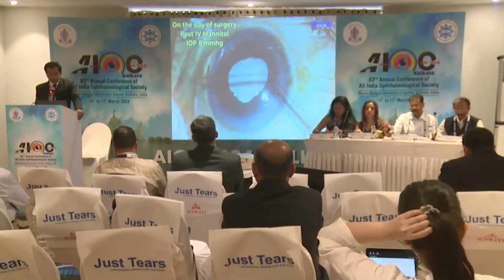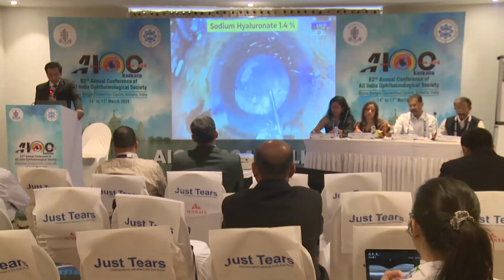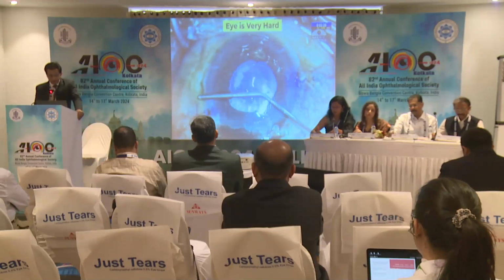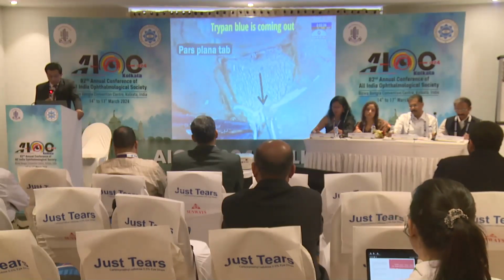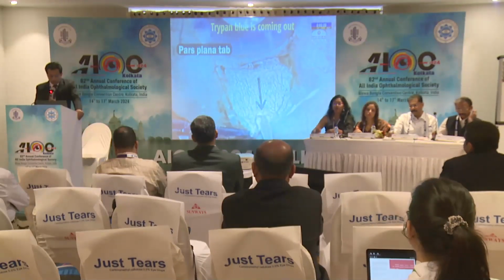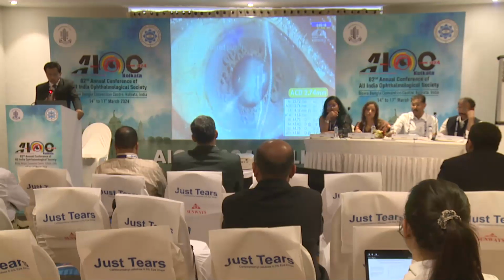When we began the surgery, this eye was very soft, pressure was 8. As soon as the dye was injected and the OVD was put, the eye became hard immediately, in just a couple of minutes. So I just did a pars plana tap. You can see the blue fluid, trypan blue, letting out. The eye became soft and I could proceed with the surgery, and it was uneventful.